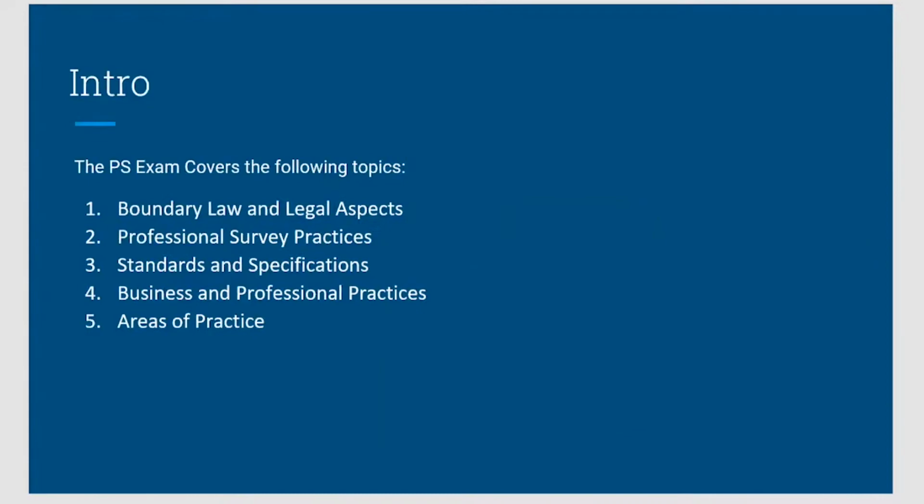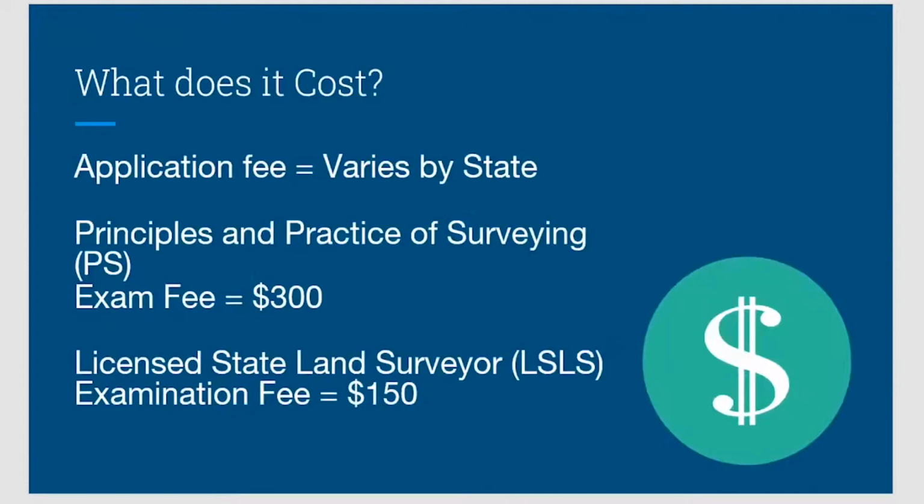Let's go over this again real quick just to give everybody an idea. So the PS covers the following topics when you are taking the exam. You've got your boundary law and legal aspects, professional survey practices, standards and specifications, business and professional practices, and areas of practice. So these are all the topics or areas that are covered on your PS exam.